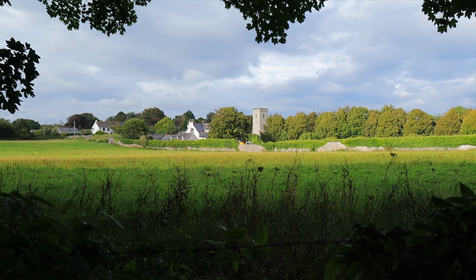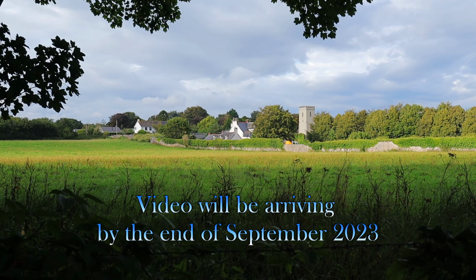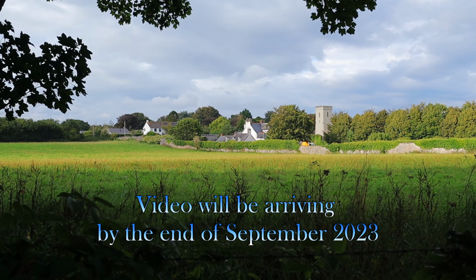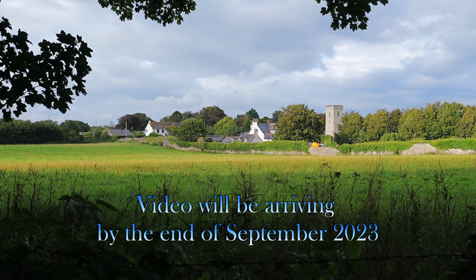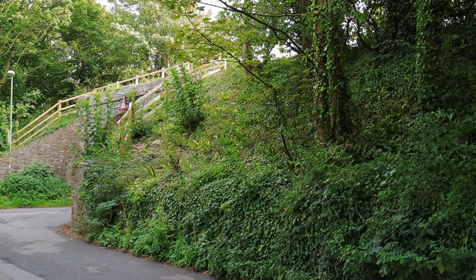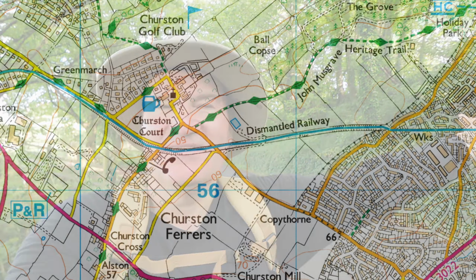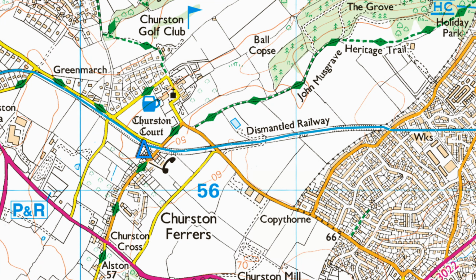That over there is Churston Ferris Church. If you want a closer look at that, I've done a separate video, a walk to Elbury Cove, and it goes past the church. So there's our line of the railway on the embankment there above this road. So we're following the road down here. As I say, I have the track bed. There it is on that side there, my left, your right of the screen.